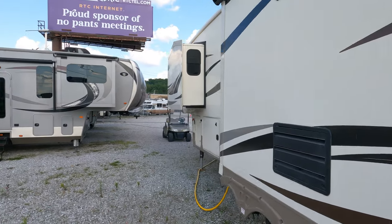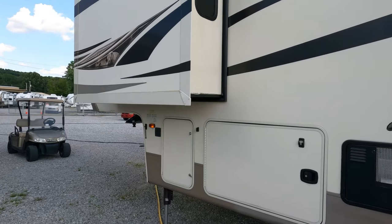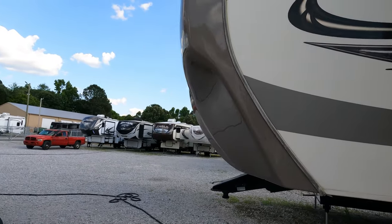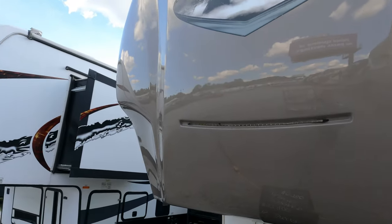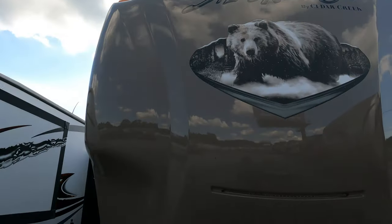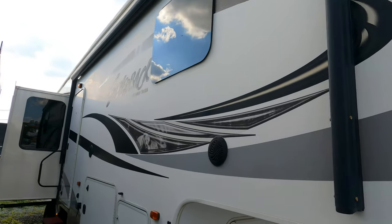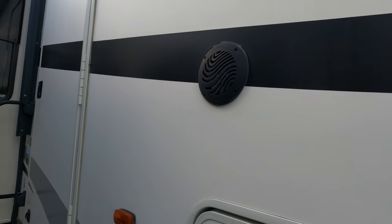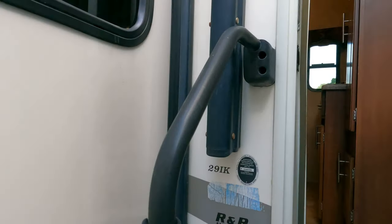50 amp electrical service, which I'm plugged into now. Furnace. This unit does have the optional second AC, and you can bet I've got both of those things running on high. I like the fiberglass cap on the front. Paint's not faded anywhere on it. I don't have it on, but it looks like it's got a little LED light right here. Another grizzly bear. Power awning. Outside speakers. A nice, well-insulated fifth wheel for those of you who don't want to haul or stay in a 40-plus foot behemoth. This is a mid-sized fifth wheel, so not too big, not too small.